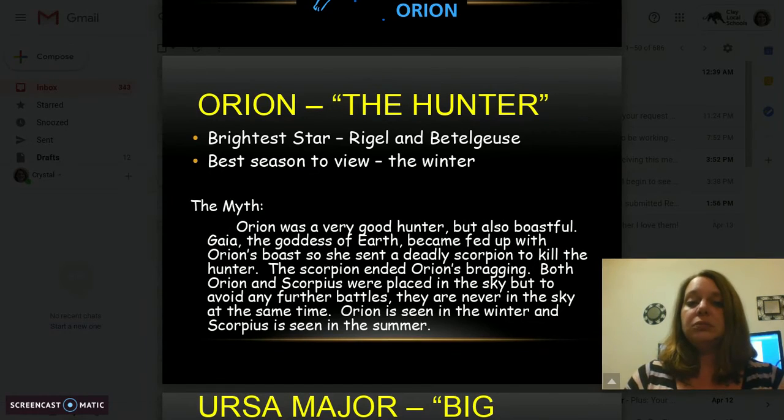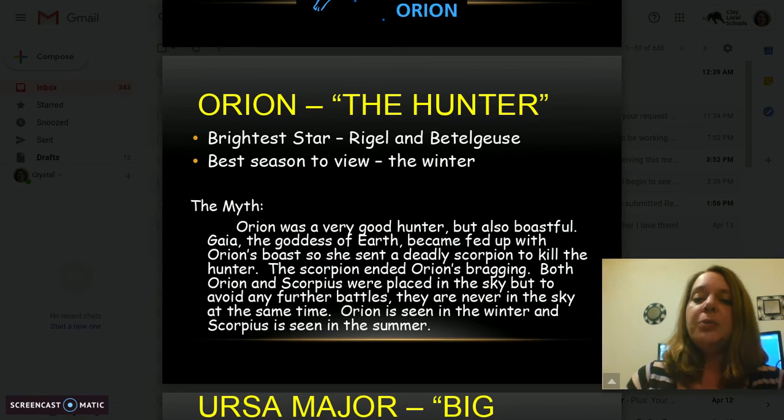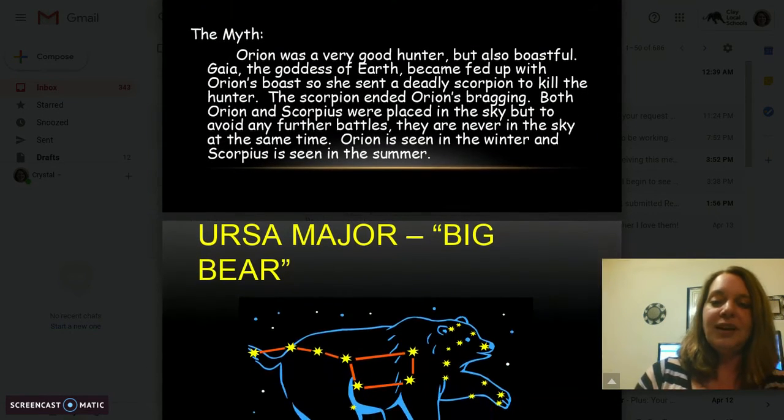And well, she also decided that she was going to put Orion into the sky, I guess maybe as like a warning for other hunters, like, don't do that. But here's the thing, is she put Scorpius in the sky where you can see Scorpius in the summer. And then she put Orion in the sky where you can only see Orion in the winter. So you never see them both at the same time. It's kind of cool.